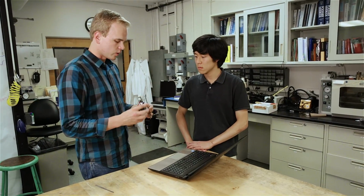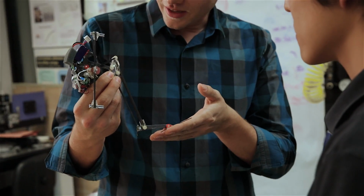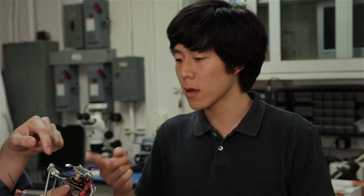Actually, one thing I've noticed while we've been with the motivation of urban search and rescue, what we want to do is try to do extended behaviors with Salto, chain together a series of jumps to get places you weren't able to before.